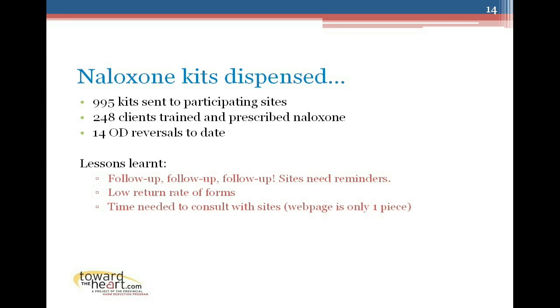There are a few lessons learned when implementing the BC Take Home Naloxone program. For one, we learned that we need to follow up with our sites, as our sites need reminders to send in all the required forms to meet BC and Health Canada regulation. These forms are also very important as they do help with our program evaluation, and I'm able to present to you all the numbers that I've just done for our 9-month follow-up.